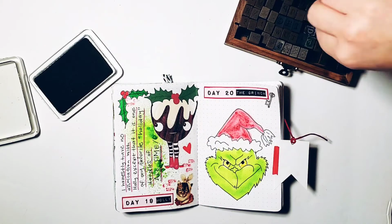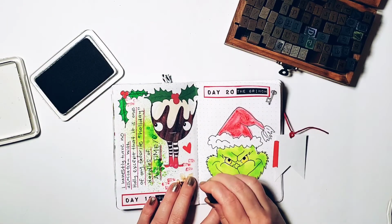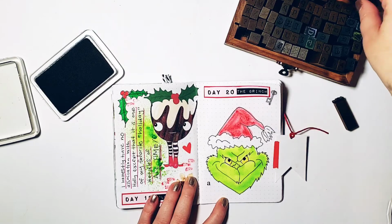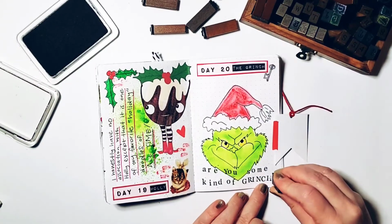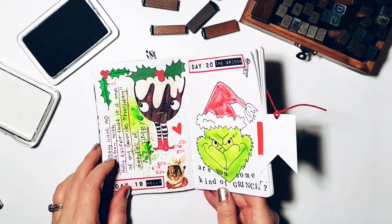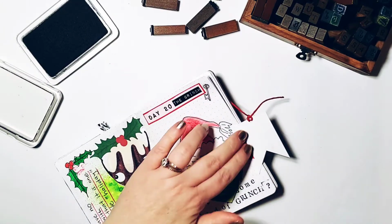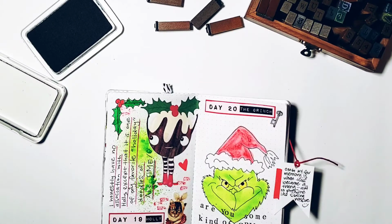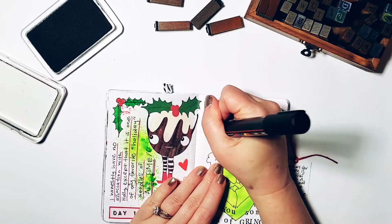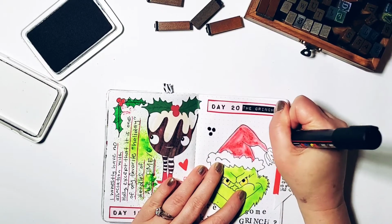Anyways, so I use the paint, obviously color in the hat, and now I'm using these fun stamps that I got on Amazon a while back. I'll see if I can link them below, but they're just wooden block stamps. They're not the hugest, best, amazing quality, but I really like them. And I stamp at the bottom, "Are you some kind of Grinch?"